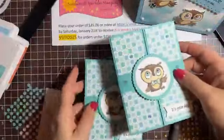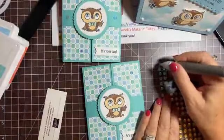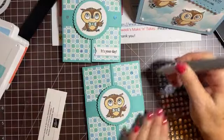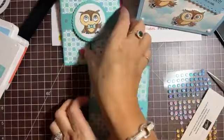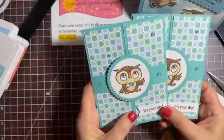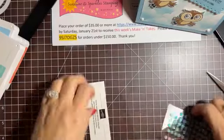And the bling's kind of subtle. You know what? I think I took some of the big ones and put them on either side too when I did the first one. So let me pull those. He's a cute little guy, I think. I really like the owls. They're cute. Okay, card number 1.